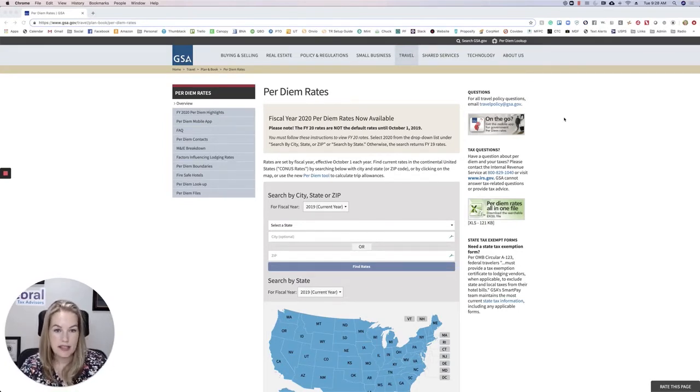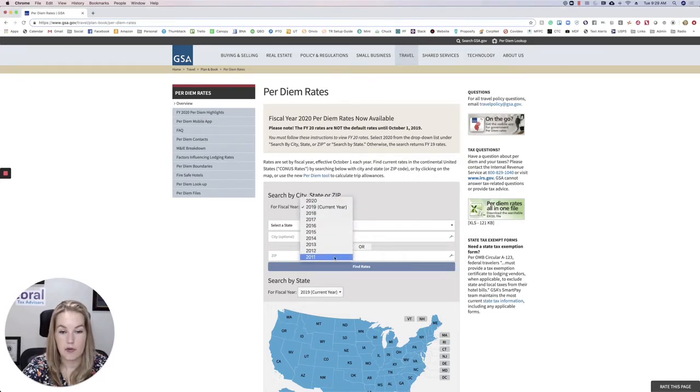The website that I'm showing you right now is gsa.gov, and it's a really great website. I use this when preparing taxes. I go to this website, and they have rates all the way back to 2011. So even if you want to possibly amend your return to see if you can get a better rate using the per diem, you can.